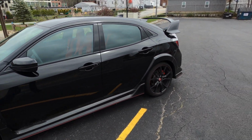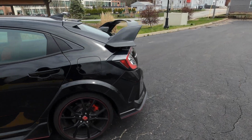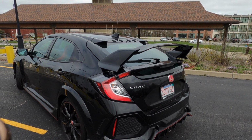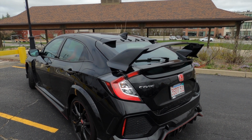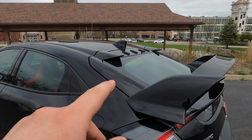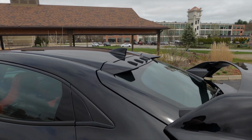I'm making our way to the back here. You get to the more outlandish pieces of this car, and that's the wing. 66 pounds of downforce at 124 miles per hour, and there's 2 prongs to this wing. There's this massive portion, but then there's this roof spoiler up here.